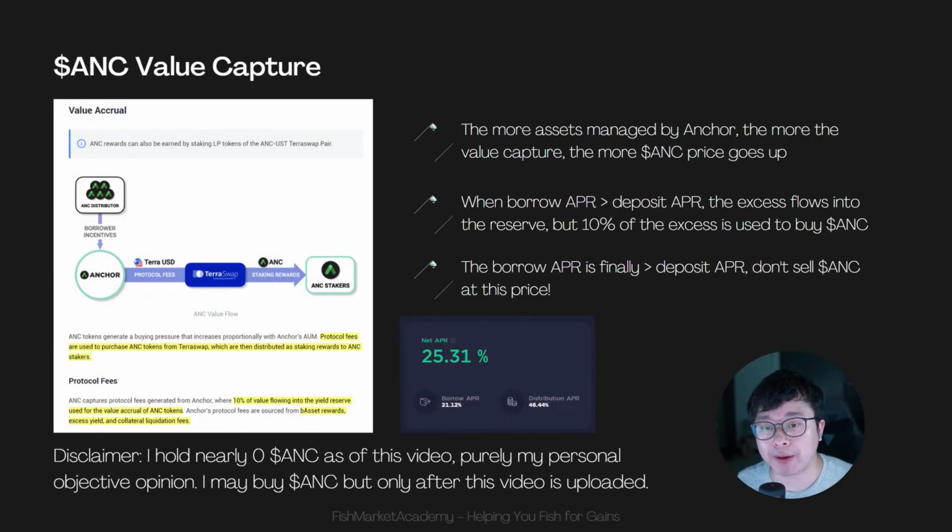And in terms of value capture for Anchor, generally speaking, the more AUM, assets under management for Anchor, the more fees it generates, and this is bullish for Anchor's price. So right now, the borrow APR, right, as you can see, the borrow APR is over 20%, has now exceeded the deposit APR, which is 20% APY. So the excess flow would actually go into the reserves, but 10% of this excess flow is actually used to buy back Anchor. So as more people borrow against their collateral on Anchor, this is bullish for the price, and we are seeing this effect happening where more people are borrowing against their collateral. So now that the borrow APR is finally higher than the deposit APR, it's probably a good idea to not sell Anchor at this relatively low price.